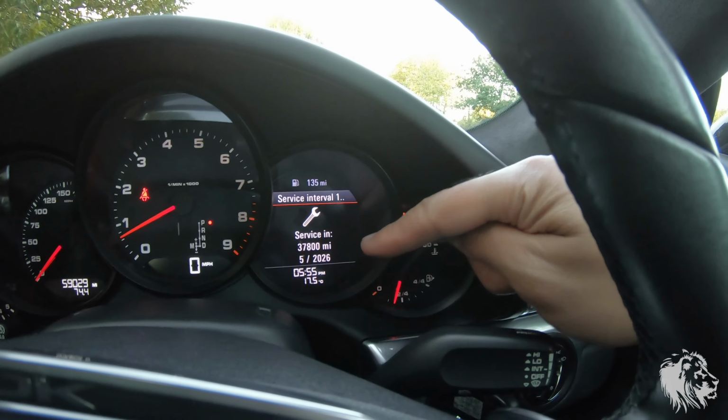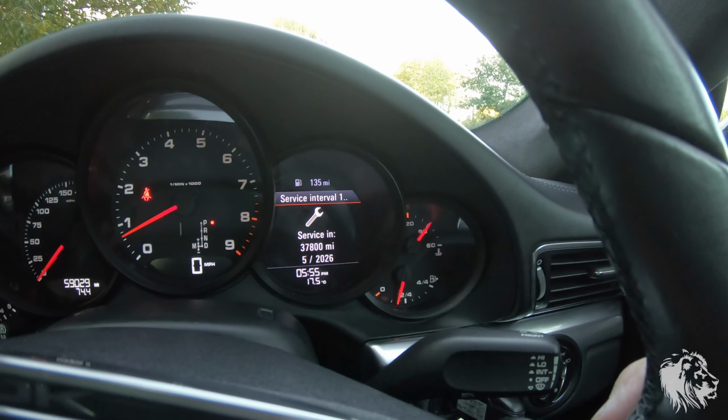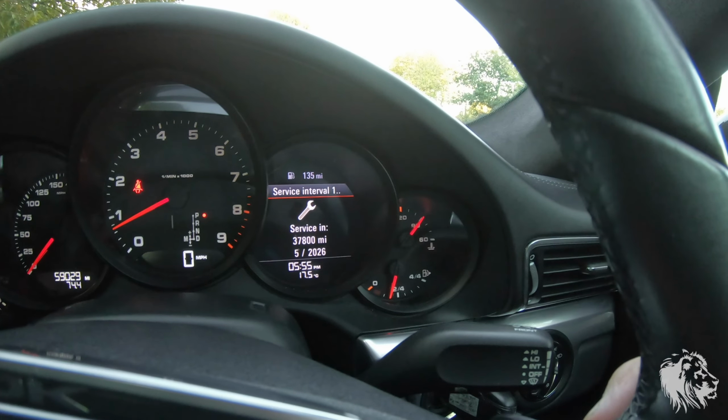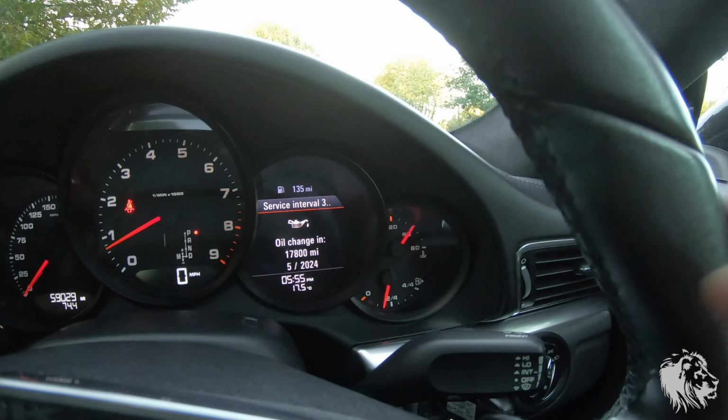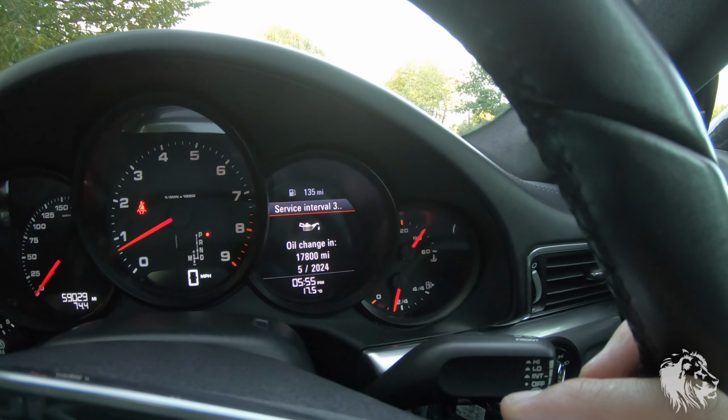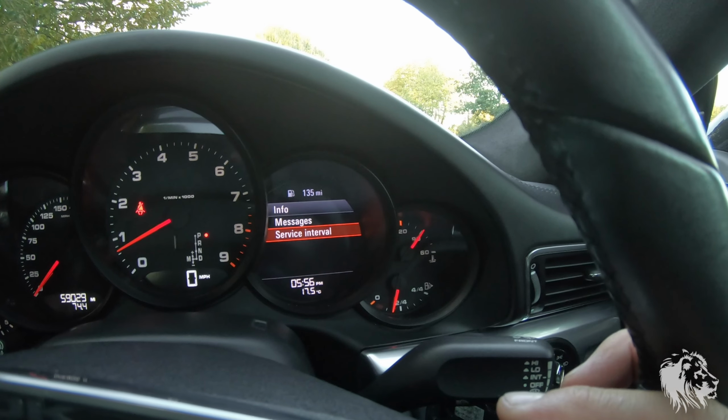So the next major service is due May 2026, over 3.5 years time. 37,800 miles is when that's next due. The next minor service is due in 17,800 miles in May 2024, whichever comes sooner. Next oil change is due 17,800 miles, May 2024 as well. So lots of time before it needs any maintenance, and it is only the minor service which is due then as well.